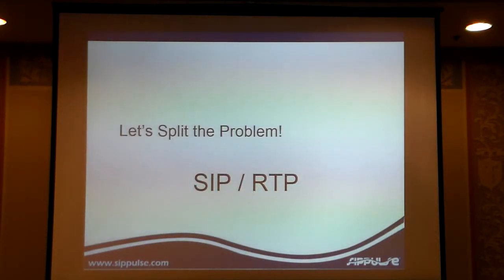Let's just put the problem. I will split this problem in two parts. The first part is SIP, the second part is RTP. So let's handle SIP first. SIP is actually the protocol with a problem with NAT, right? Because in SIP headers, you have the addresses. You have layer 3 information in a layer 7, or layer 6. So that's the problem, and this is the one we have to handle.